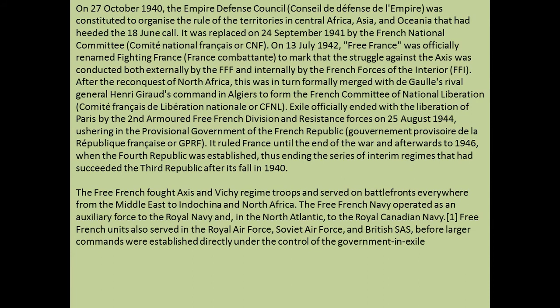So, on the 27th of October 1940, the Empire Defense Council, Conseil de Défense de l'Empire, was constituted to organize the rule of the territories in Central Africa, Asia, and Oceania that had heeded the 18th June call, and it was replaced on 24th September 1941 by the French National Committee, the CNF. On the 13th of July 1942, Free France was officially renamed Fighting France, France Combattante, to mark that the struggle against the Nazis was conducted both externally by the FFF and internally by the French Forces of the Interior, FFI.